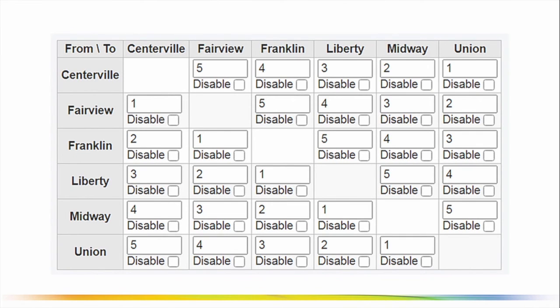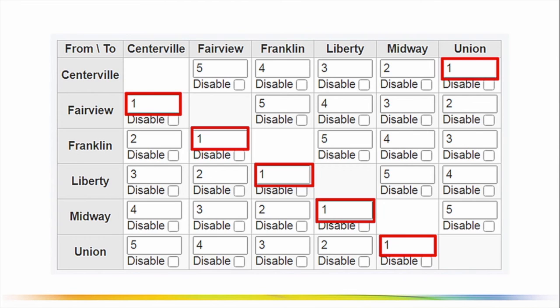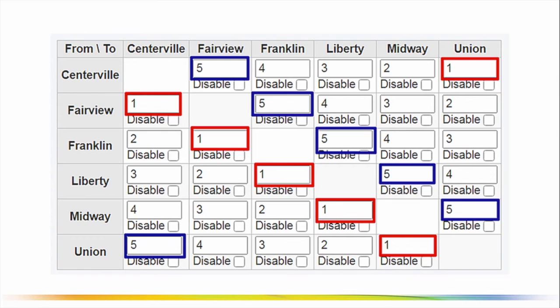Now note how each library is the first choice for one other library and also the last choice for one other library. So you could use a system like this, which does spread the work across all of your libraries, but this doesn't take into account whether your libraries are larger or smaller or better equipped to fill holds.